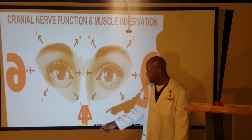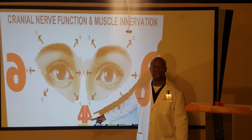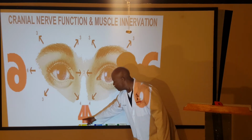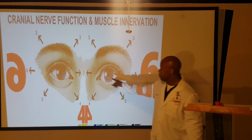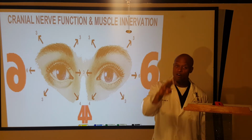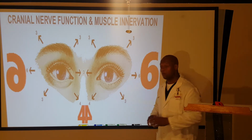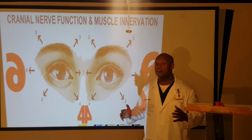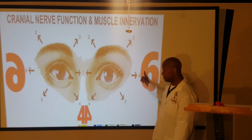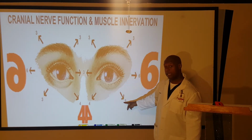So here's what I did with this. I took 2 number 4s and pushed them together to make them look like a nose facing in both directions. You can kind of see it outlined here. One 4 is facing that way, one 4 is facing that way. When we're talking about the movement of the eye down towards the nose, that's cranial nerve number 4. How about movement of the eye out towards the ears? That's cranial nerve number 6. And by the way, all the rest of the movements are cranial nerve number 3. So we got 6 out towards the ear, 4 down towards the nose, and what? 3, 3, 3, and 3.